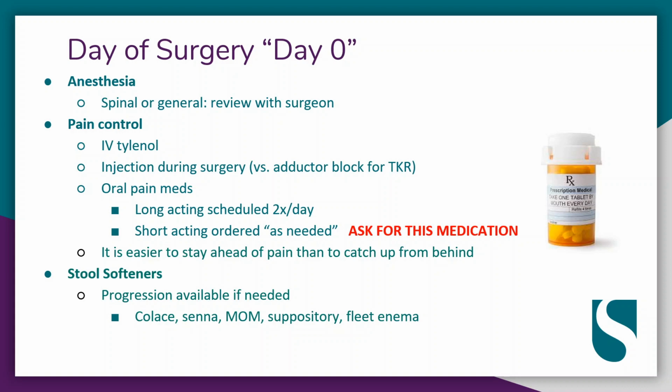But the other things that we will be doing to help with your pain are things like putting ice on the joint, positioning you in the bed or in the chair, and moving. Moving's really a big part of this. And then, as I said before, your bowels are something that we pay a lot of attention to. So you will be ordered a combination of stool softeners. They could be Colace, Senna, milk of magnesia, a suppository, and at the very end, if you're having issues, we do usually have a Fleet enema available for you too.